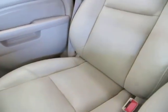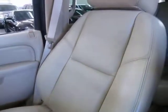You got map lights up here. You got vanity mirrors with lighting. When you lift the lid, they light up. Let's go ahead and pan over the passenger seating area now. You can see it's in great shape. No cuts, no tears, no burn holes. Just a really nice condition.